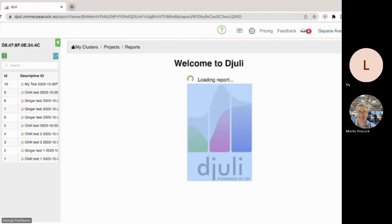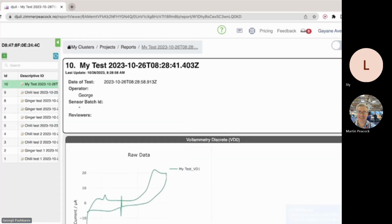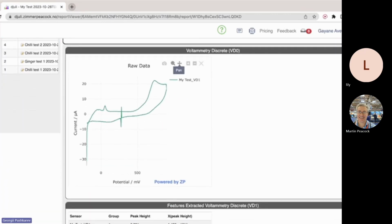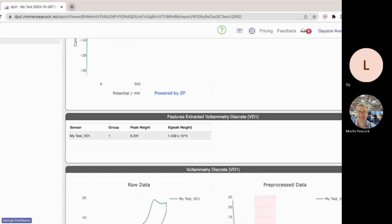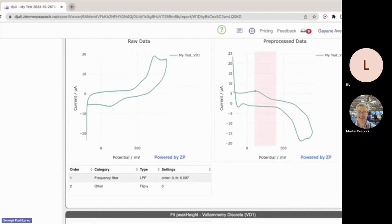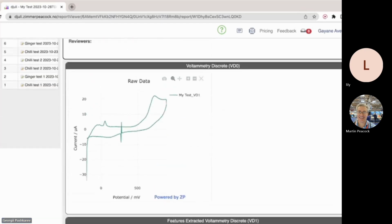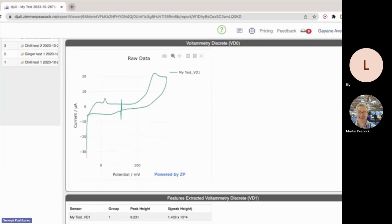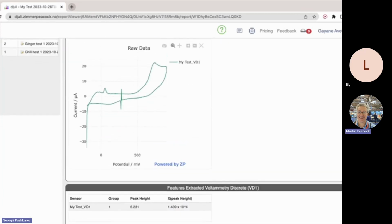Okay. And now we can see the report for this test. There we are. Perfect. Very nice. We can see the raw data, the voltammogram. We can see all the peak heights, everything. So it's all stored in this page in Julie, which is relevant to this test. We also have all the data, all the operators, and all the IDs straight. Exactly. So it can be part of somebody's quality system.